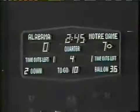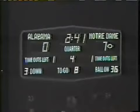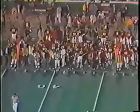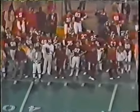Fullback has it, and he gets 2 yards on the carry, and the clock goes at 2:45. Randy Scott put the hit on him. Remember, timeouts are so precious now. One by each team. Alabama has one timeout. Last time Alabama was shut out, Georgia did it, 21-0, 1976.